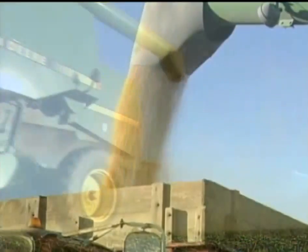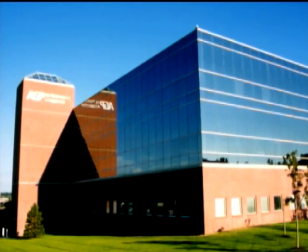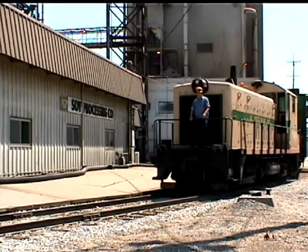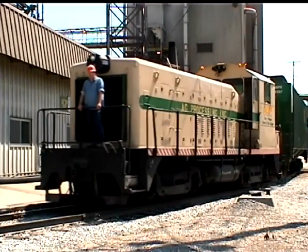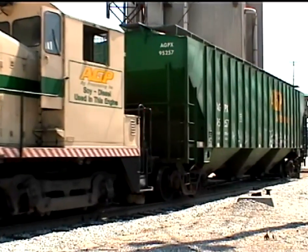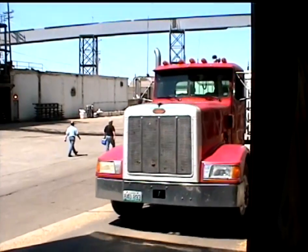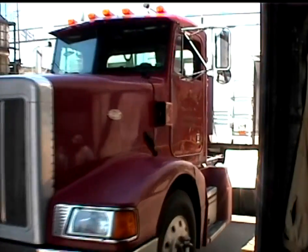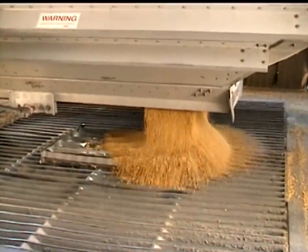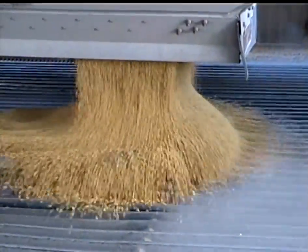Ag Processing, Inc., or AGP, has its soybean processing plants located in this region, and its world headquarters is located near the Nebraska-Iowa border in the city of Omaha. AGP is owned by 178 local cooperatives and 5 regional cooperatives, representing 250,000 farmers from 16 states throughout the United States. AGP is the largest farmer-owned soybean processing company in the world, processing more than 15,000 metric tons of soybeans every day. Soybean processing is AGP's core business.